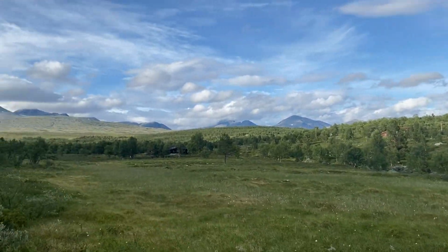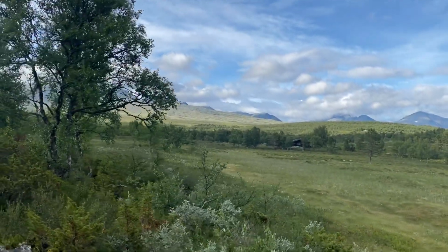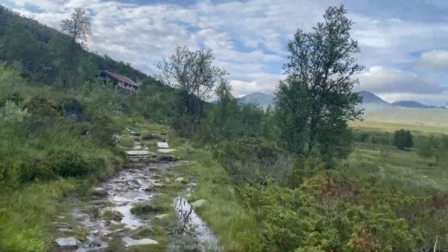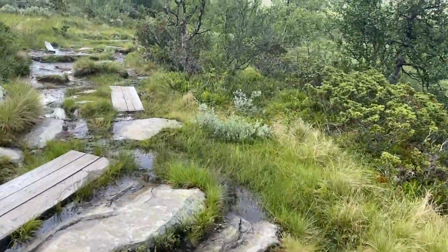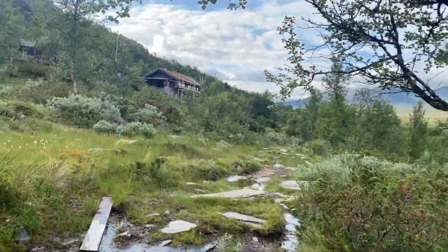Gorgeous mountain panoramas as we still follow along the Peer Gynt Trail. Passing along all these huts. It's very wet, this track. I'm not sure if that's typical or just because of a lot of rain we've had the last day or two, but something to keep in mind if you need good hiking boots.